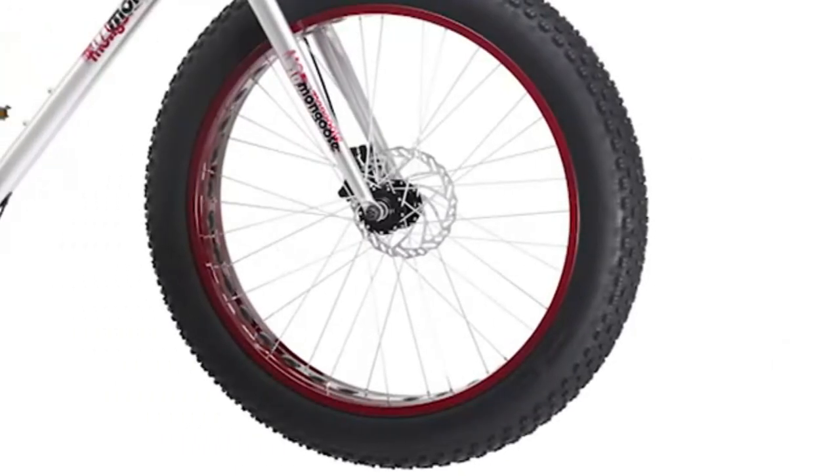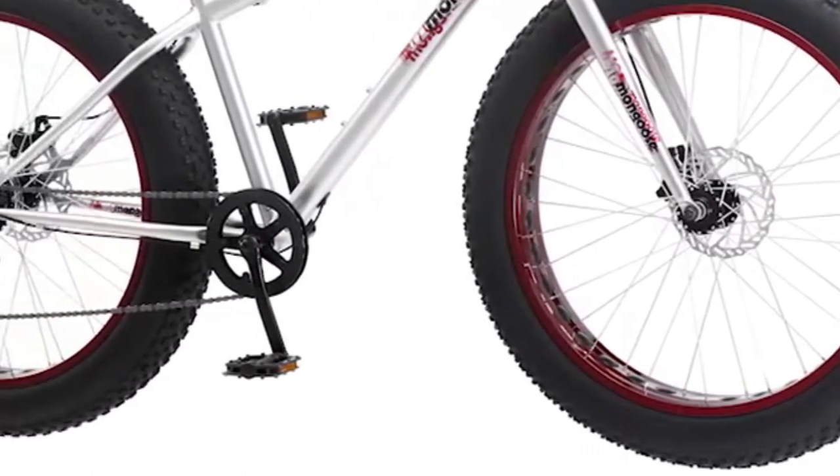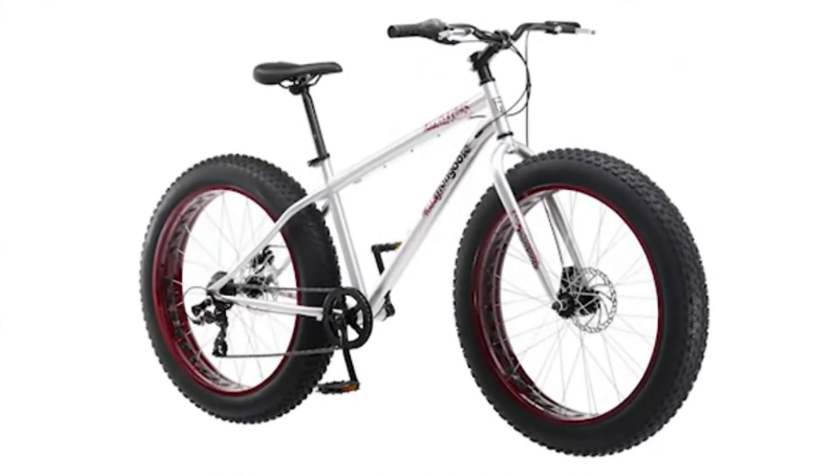Fat tires are all the rage, and the Malice is a great bike to add to your stable. Get out there and have a little fun. It's time to elevate your ride with the Malice by Mongoose.